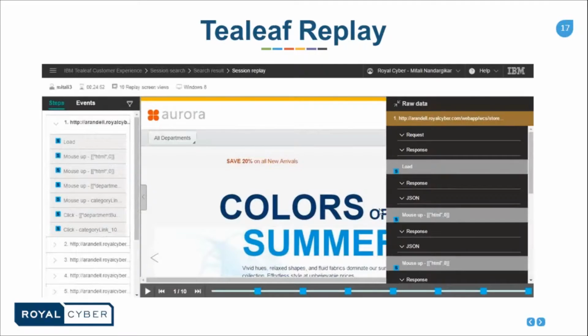Now let me move on to the Tealeaf Replay. So that's what we spoke about earlier. Tealeaf is like a camera over the shoulder of the customer. Here's what it looks like. So this is the actual replay, where on the left-hand side we can see the customer interactions, which start from the page load. It will capture from the page load, the mouse up, the click, and every interaction.